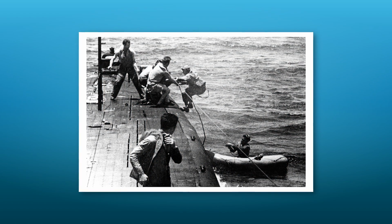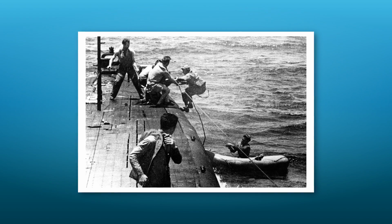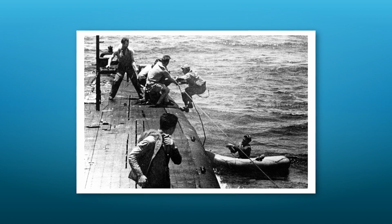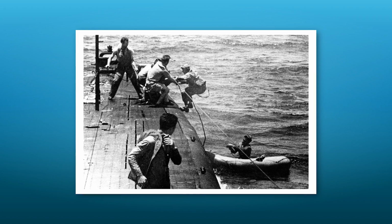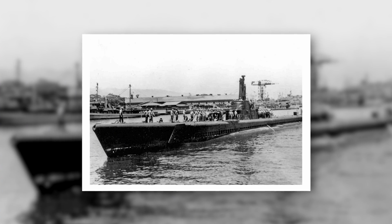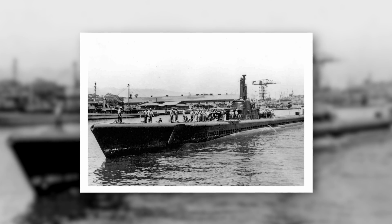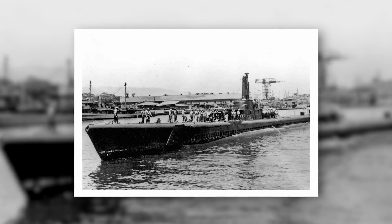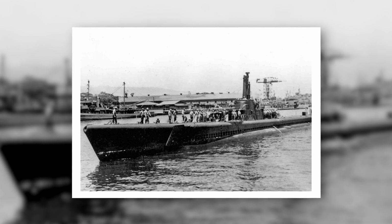While evading a Japanese destroyer, Tang dived until the gauge bottomed out at 187 meters. Luckily for the crew, this got them out of range of the Japanese depth charges, but it was also 67 meters plus below the maximum depth a Balao-class submarine was supposed to dive. Submarine warfare is a dangerous game, and Tang's luck eventually ran out.